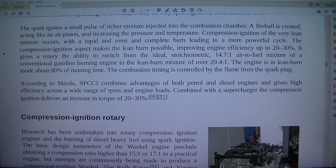A fireball is created, acting like an air piston, and increasing the pressure and temperature. Compression ignition of the very lean mixture occurs, with a rapid, even and complete burn leading to a more powerful cycle. The compression ignition aspect makes the lean burn possible, improving engine efficiency up to 20-30%. It gives a rotary the ability to switch from the ideal, stoichiometric, 14.7:1 air-to-fuel mixture of a conventional gasoline-burning engine to the lean-burn mixture of over 29.4:1.